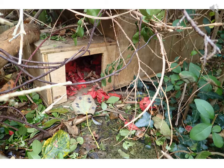Another way that you can encourage hedgehogs to spend more time in your garden is by providing them with a home. You can either build one yourself, like this one in our garden, or alternatively, you can purchase ready-made hedgehog nesting boxes from reputable wildlife organisations such as the RSPB.